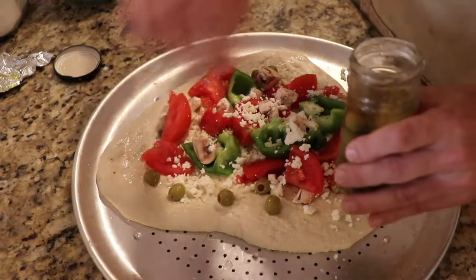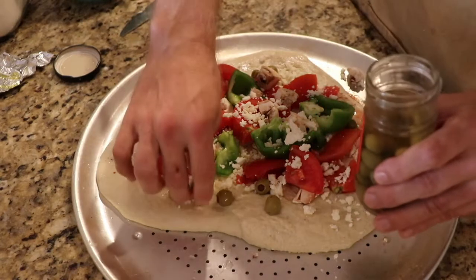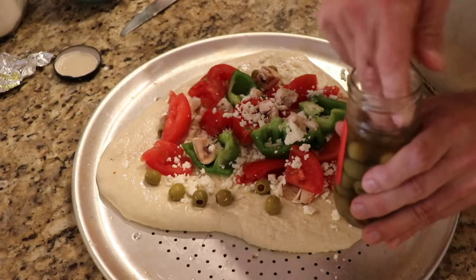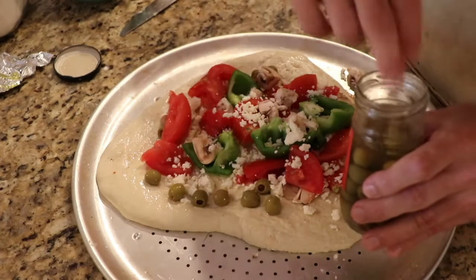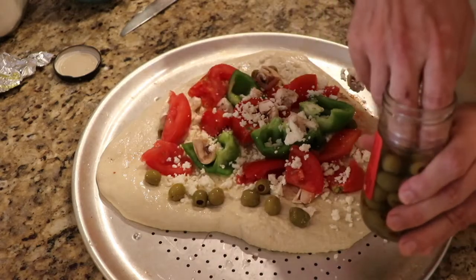Somebody asked about cottage cheese on pizza. I suppose I don't really think there's a huge difference between feta cheese and cottage cheese, other than obviously one is made in a cottage, but I don't think that should affect it.